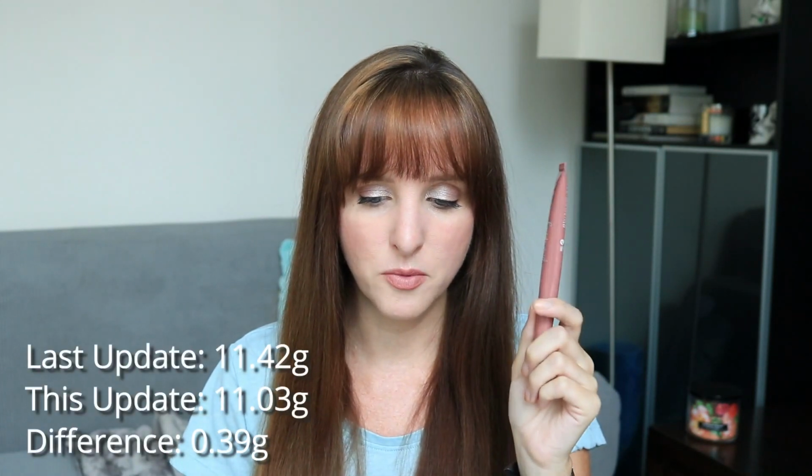Another product I feel like I'm making a lot of progress on is this Revlon Kiss Plumping Lip Cream, and this is in the shade 525 Barely Blush. Unfortunately, you can't see into the product, so you can't see any difference, but from a weight number, it's very different. Last month this was 11.42 grams. It's now 11.03 grams. So that's a difference of 0.39 grams.